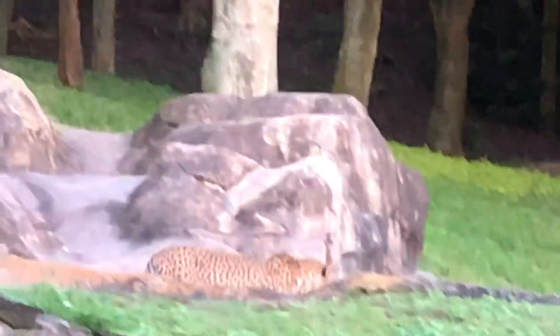Now, cheetahs are also the smallest of all the larger cats here in Africa, only weighing about 100 pounds, and they don't really hunt anything bigger than themselves, because they're usually pretty much afraid of anything and everything bigger than them.